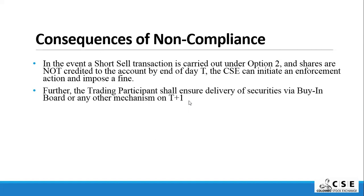There are certain non-compliances that we need to talk about. Like I told you in the first slide, there are two ways that you can do it. Option two is where you do a short sell and borrow within the day. So in the event you don't cover that short by a borrowing transaction on the T date itself, then it will be a non-compliance, and there will be consequences in terms of the rules.